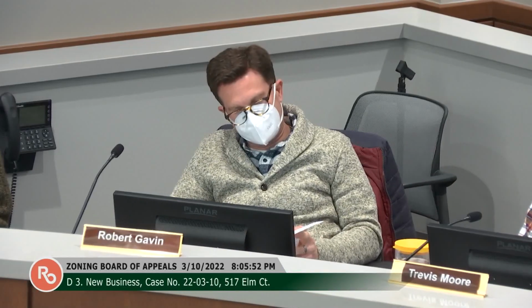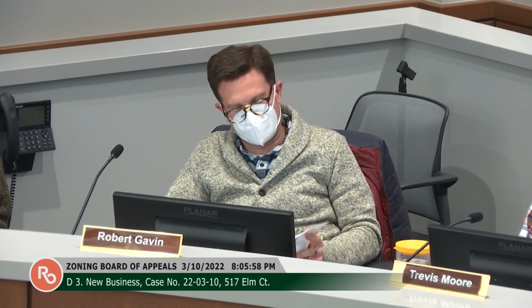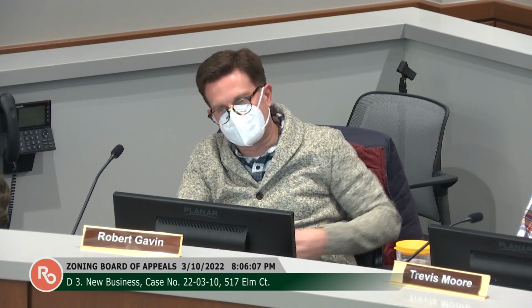Mr. Gavin: It's a really interesting, unique property that's tucked away in a back corner that I wasn't aware even existed. I think the proposed renovations, while I understand the point of the ordinance, just work well for this property. Based on what I'm seeing in the survey, it looks like the architect did their best to design within the building envelope without having to encroach on any of the side yard setbacks.